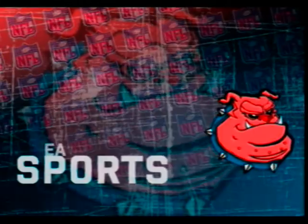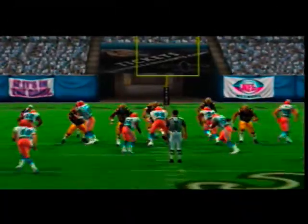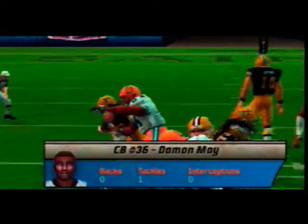You're going to see a good play by the corner right here. He reads it, and right there he makes a solid tackle behind the line of scrimmage.